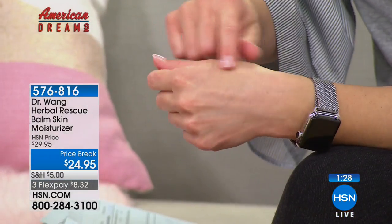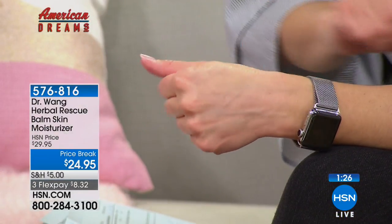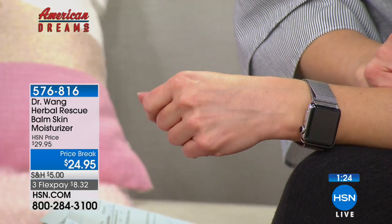Wow. Well, I've applied it to the top of my hand. It feels very soft and moisturizing, but there is absolutely nothing oily or greasy about this product at all. Yeah, you and I have been putting 2-3 layers on the left hand already. At this point, you don't feel you're wearing anything.